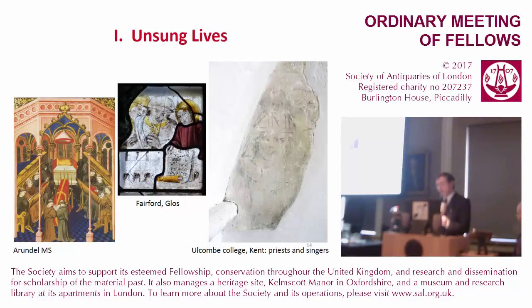Our use of the word unsung in the title is, alas, literally as well as figuratively true. The medieval Latin church's music came to an end, abruptly and violently, in 1548. Since then, there have been more than 450 years for us to forget that there was an intimate connection between the architecture of churches and the music they were designed to shelter. This amnesia is a collective one.